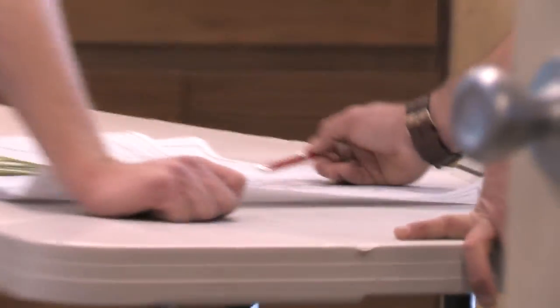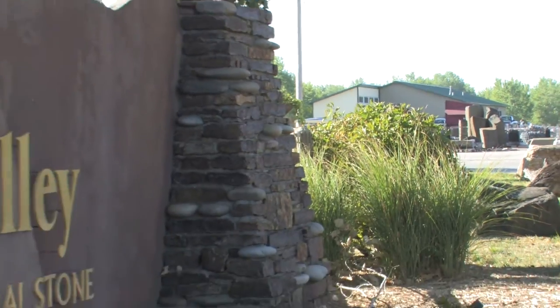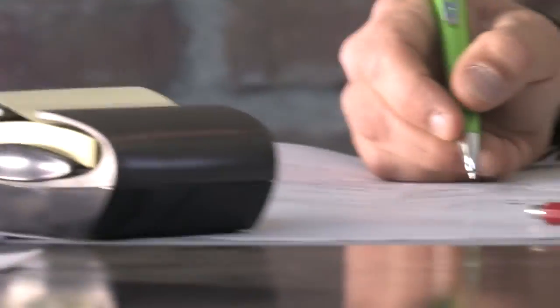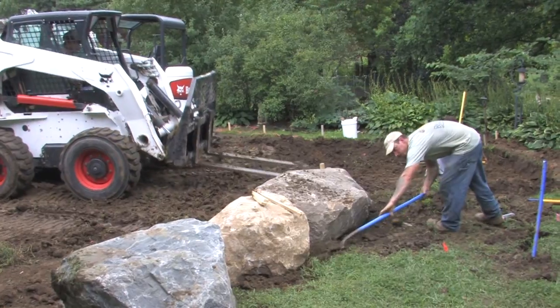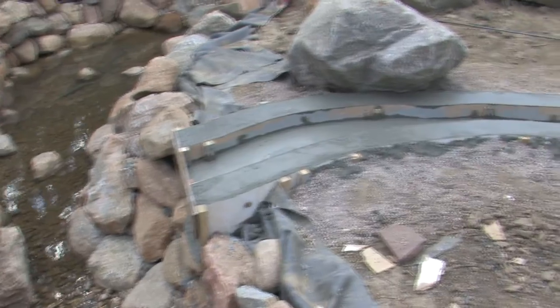Sun Valley Landscaping operates a full design-build landscape company that specializes in outdoor design, installation, and maintenance. Whether it's residential or commercial, they pride themselves in creating the perfect landscape experience for their customers. A design that suits both their personality and their lifestyle, as well as complements their existing design and structures.